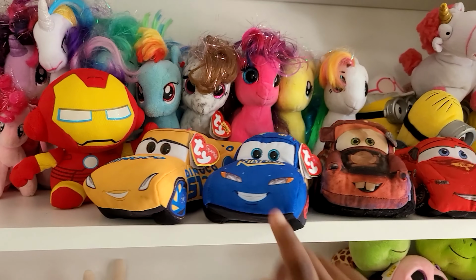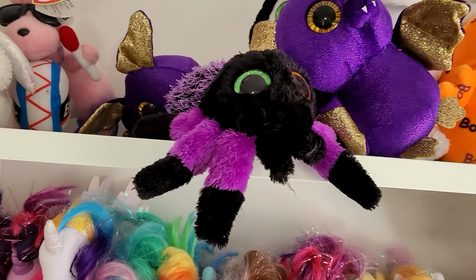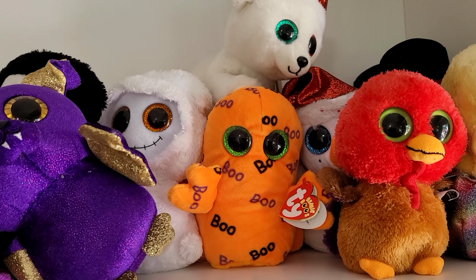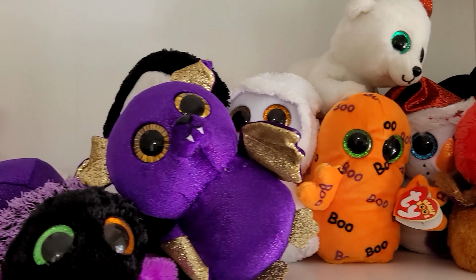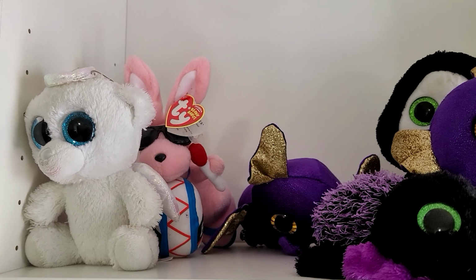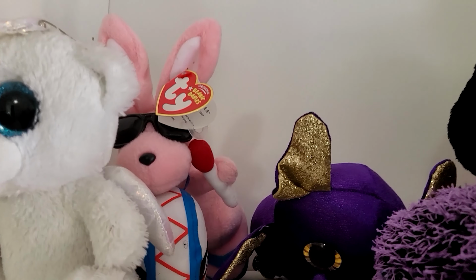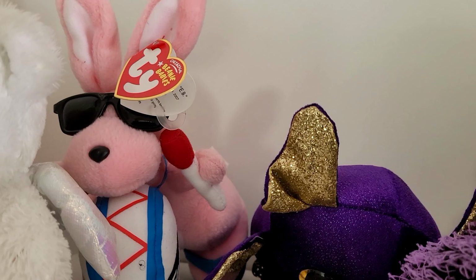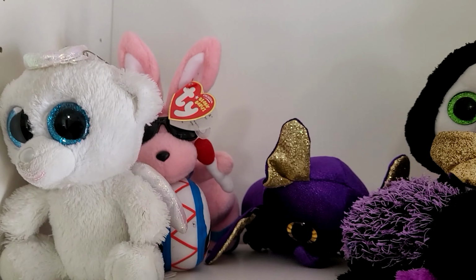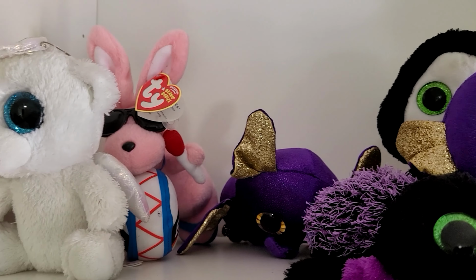And if we go up, we see spiders. We see a bat, we see a spider, and we see a whole bunch of Halloween ones. And oh, there's the Energizer bunny. Halo Bear. I think I like the Halo Bear. It looks kind of cute.